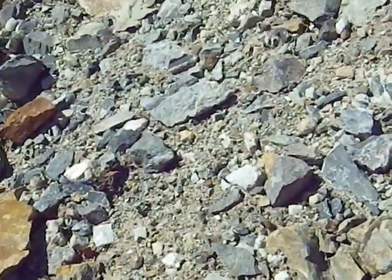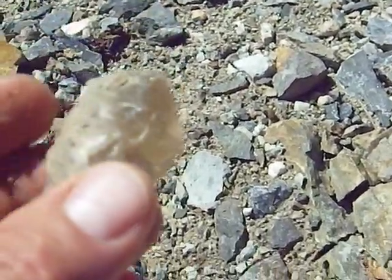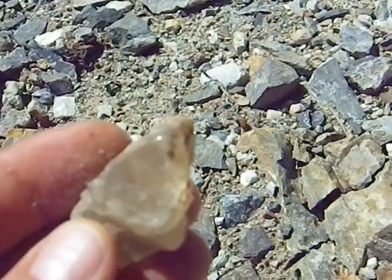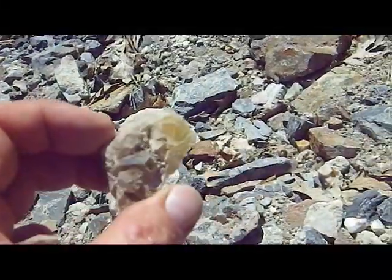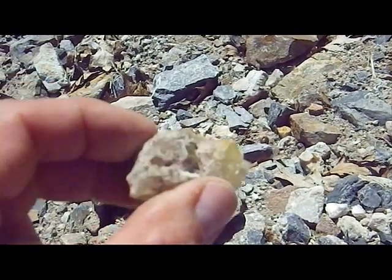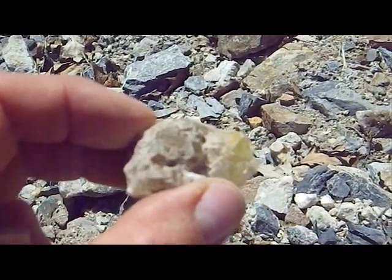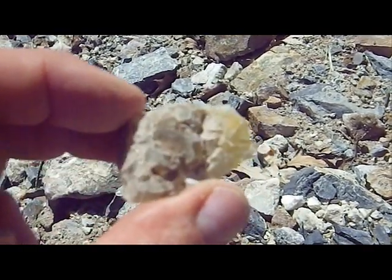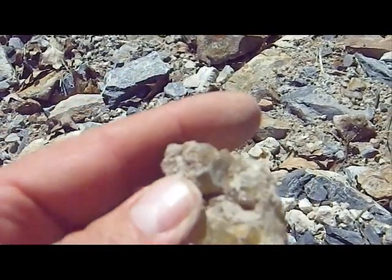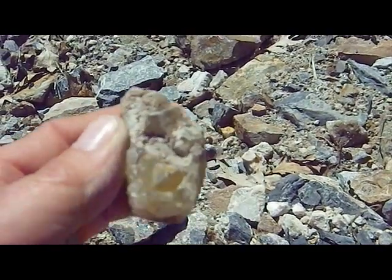Now here's the beginnings of an octahedron, you can see. Sort of like a honey-colored octahedron. Oh, there are some beautiful green crystals. Looks like they've been cleaved along the edges. Just lying here just under the dirt. These people didn't even realize what they had. They said they've lived here 20 years.